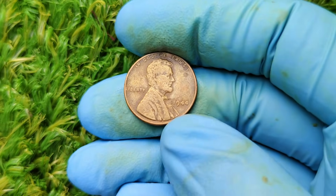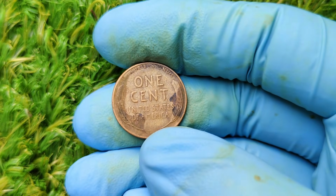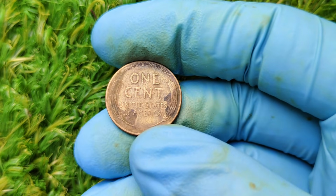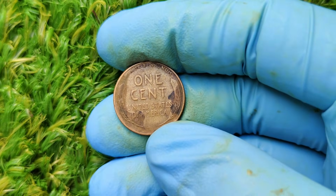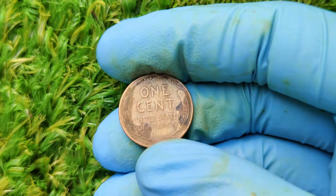However, the experiment was short-lived. The steel cents rusted easily, were mistaken for dimes, and caused problems in coin-operated machines of the era. The public disliked them, and the mint was quick to correct course.